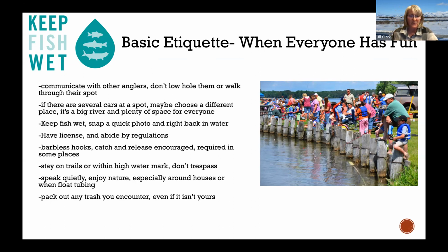Stay on the trails or within the high water mark. People don't like you walking across their yards and their lawns, so that would be trespassing. So stay down in the water and stay on the trails that are established for fishermen, so that you don't have any confrontations with homeowners. Speak quietly and enjoy nature, especially around houses or when float tubing.